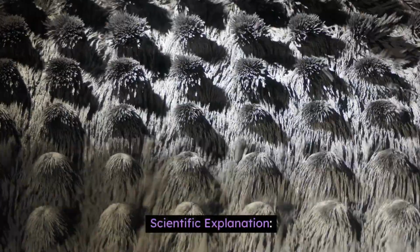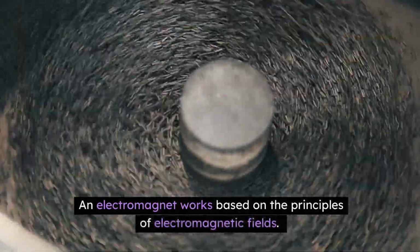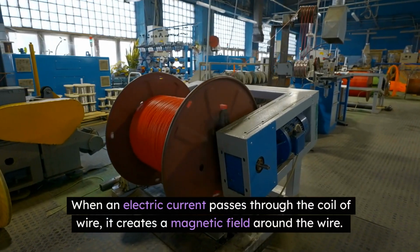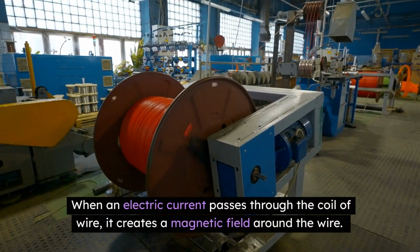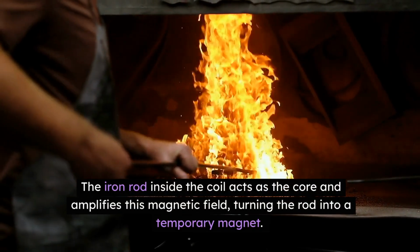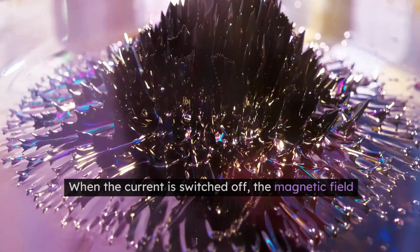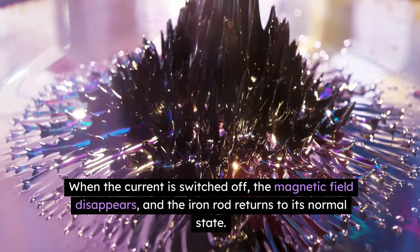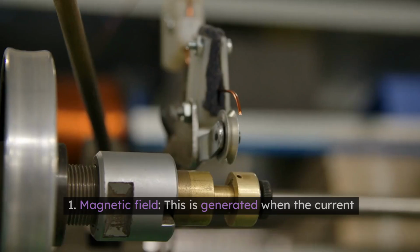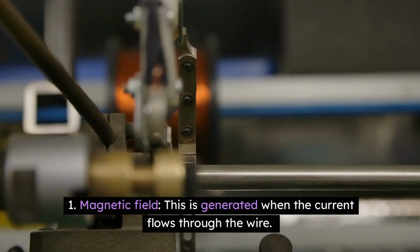attract them. Scientific explanation. An electromagnet works based on the principles of electromagnetic fields. When an electric current passes through the coil of wire, it creates a magnetic field around the wire. The iron rod inside the coil acts as the core and amplifies this magnetic field, turning the rod into a temporary magnet. When the current is switched off, the magnetic field disappears and the iron rod returns to its normal state. 1. Magnetic field. This is generated when the current flows through the wire.